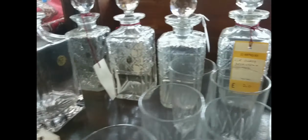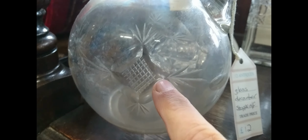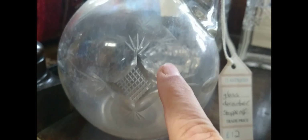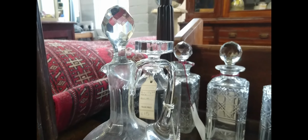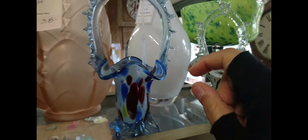I'd love to know who made these claret jugs because I do see them around. They're post 1800s. I suspect these are early 20th century because I see this pattern here. I've probably seen about four or five of this with this exact pattern this year, so I don't think they're Victorian. Pair of little glass baskets here.